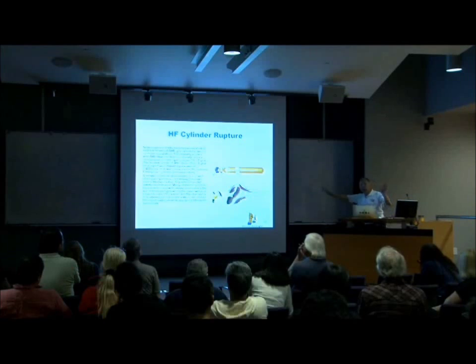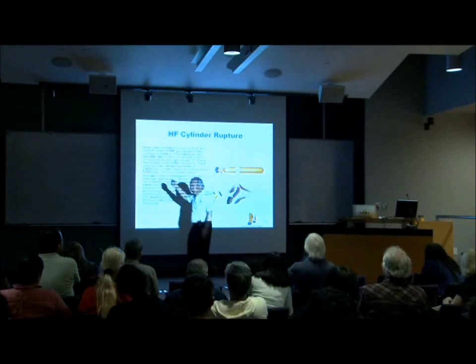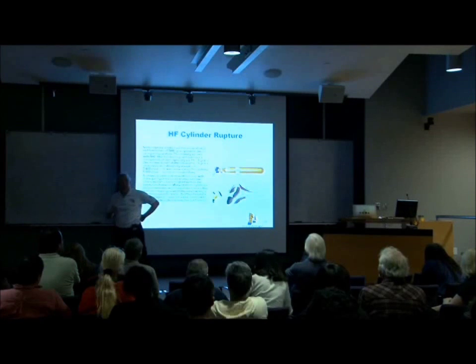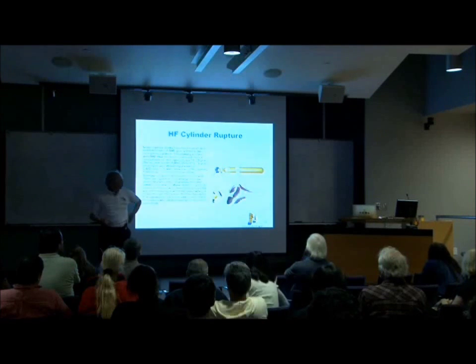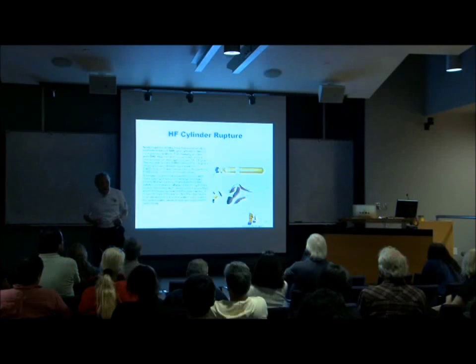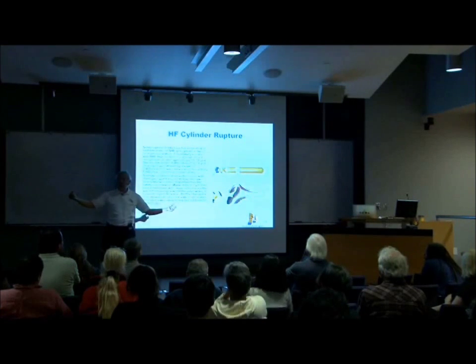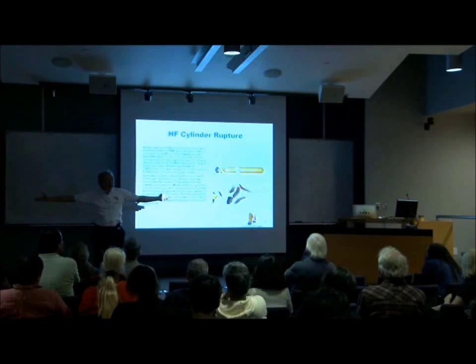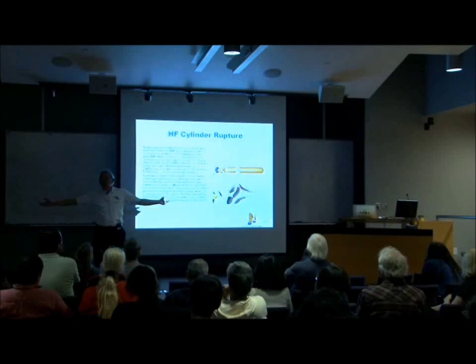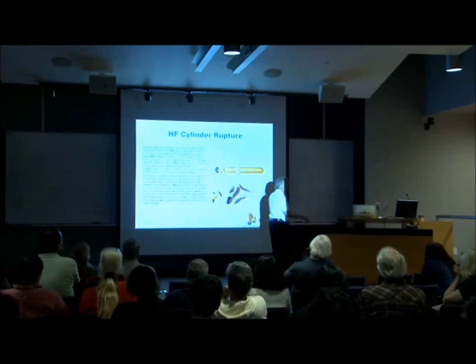HF cylinders explode periodically because what happens? HF, despite being a low-pressure liquefied gas, reacts with the metal, forms hydrogen over time. In many cases, it's an orphan bottle. Researchers are finished with it. They can't return it to the manufacturer, so they stick it away in a drawer somewhere. And every couple of years, a university has an exploding HF cylinder. And that's because of the hydrogen pressurization.